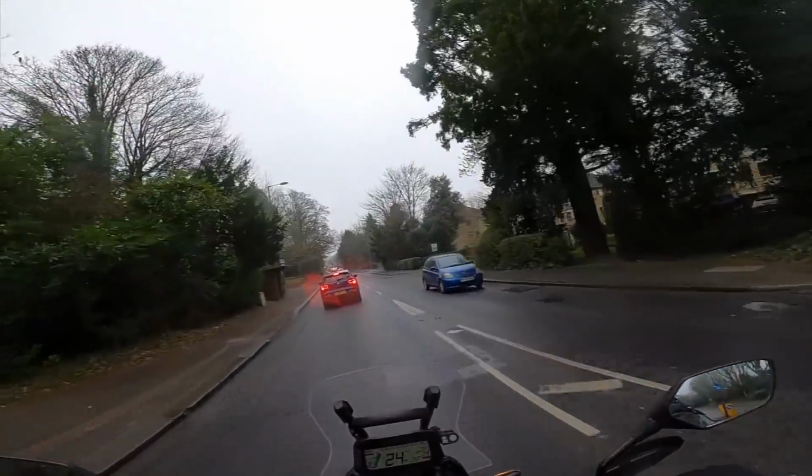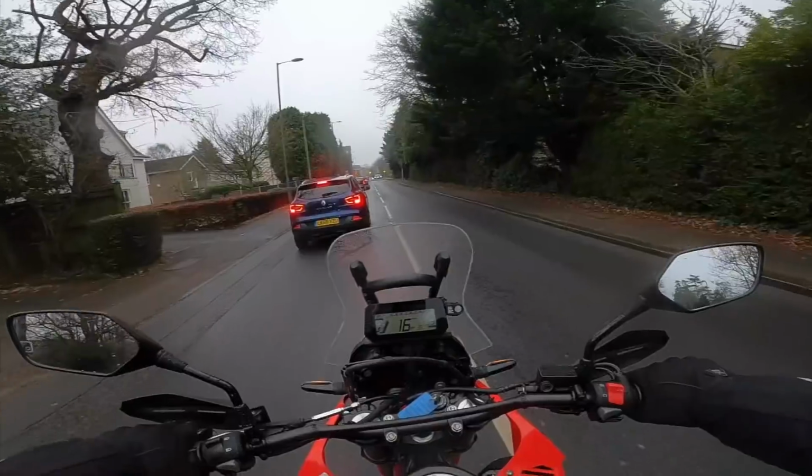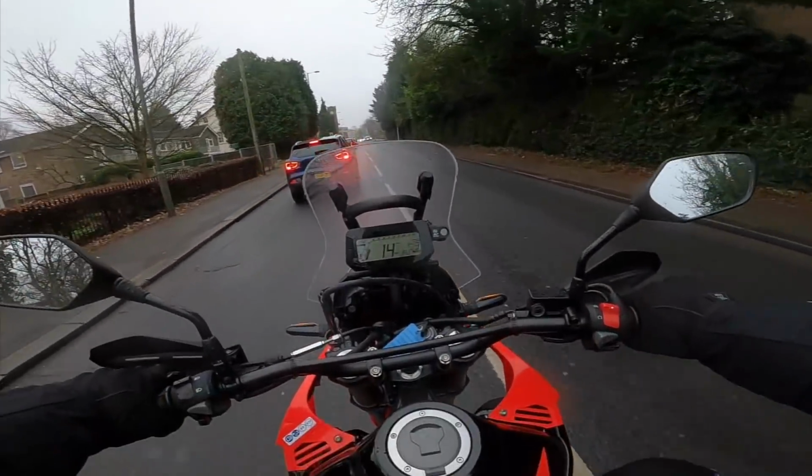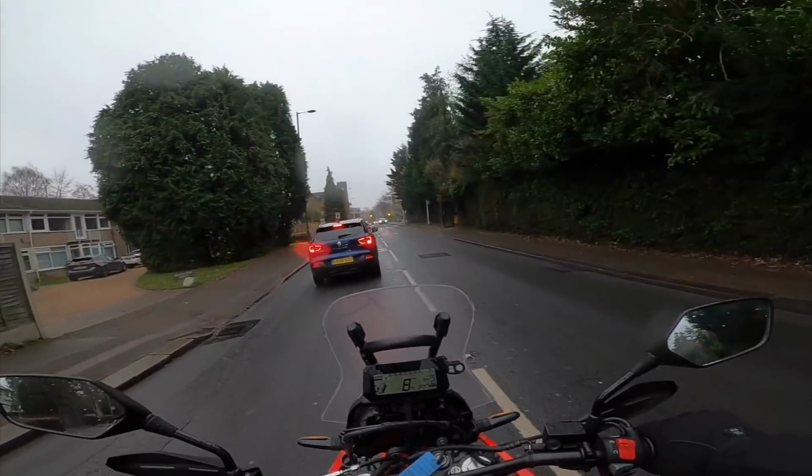I shall go through the dash quickly when we do the walk around. I don't think it's going to take long because there's not much to it. Tank wise, it's a little bit bigger. I think it's 3 litres bigger, 2 litres bigger. I should have done my research, shouldn't I?